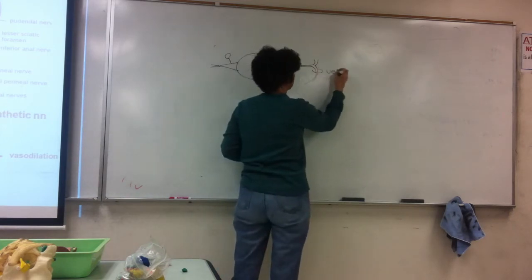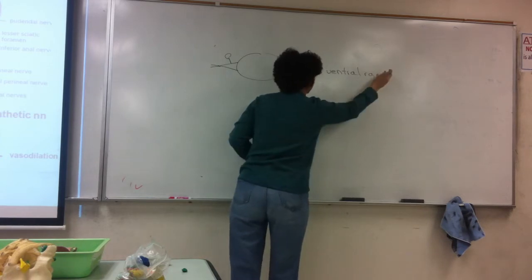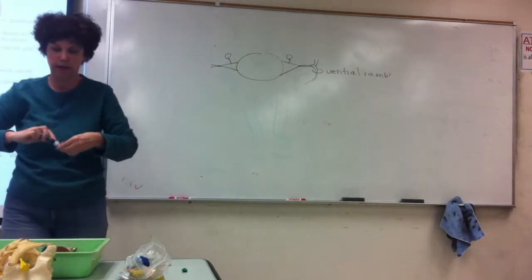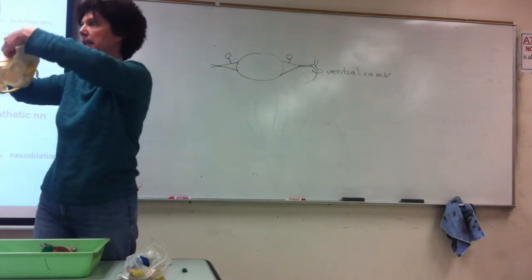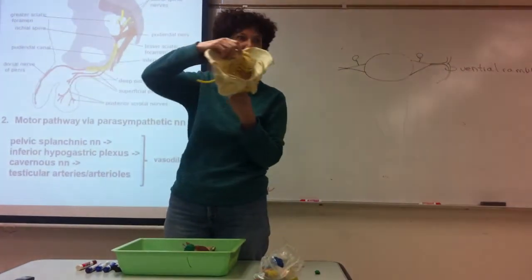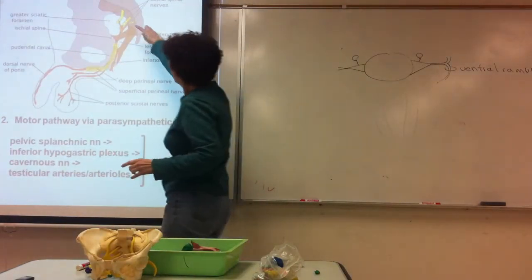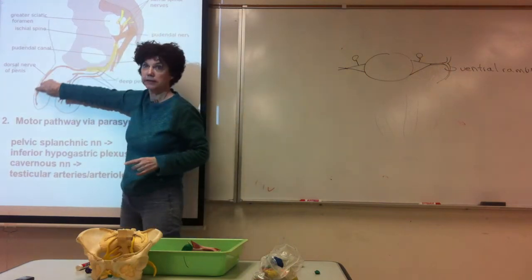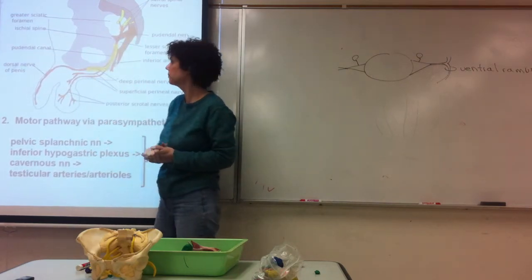Ventral rami are the branches of the, one would be ramus. So these are the rami coming through the greater sciatic notch. These are the ventral rami coming out of the sacral spinal cord right here. Sacral ventral rami. Okay? And then coming off of that are the neurons that form the pudendal nerve. Sensory and motor are found in the pudendal nerve.